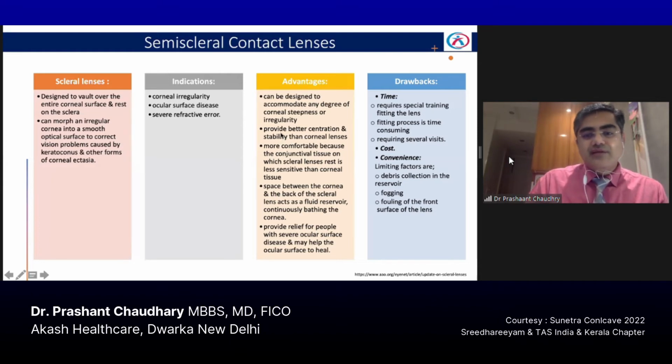So they provide better centration and stability than corneal rigid gas permeable lenses. If the cornea is like this, the corneal lens will not be stable at all. So corneal lenses are very useful for early cases, but severe cases, they're just not possible to use. And they're very comfortable. Once a patient wears them, he doesn't feel the irritation of a corneal contact lens.